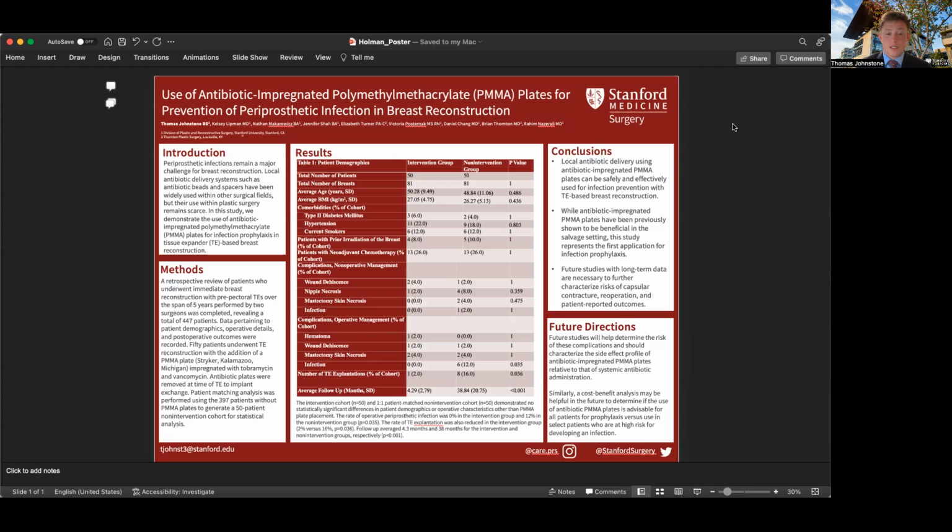The rate of explantation was also reduced in the intervention group, 2% versus 16%, respectively. That was also significant at the P equals 0.05 level. Follow-up average was 4.3 months and 38 months for the intervention and non-intervention groups, respectively, as the intervention group is a relatively recently developed technique, so we haven't followed it up for too long.